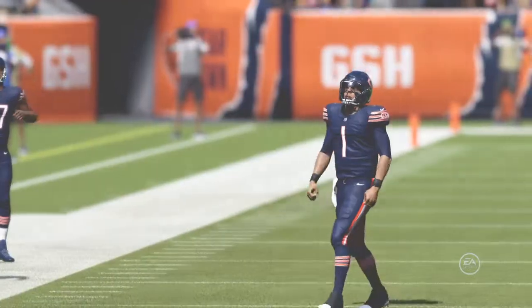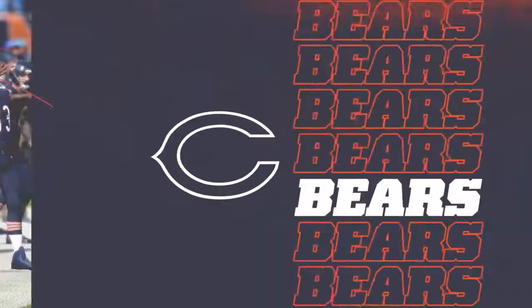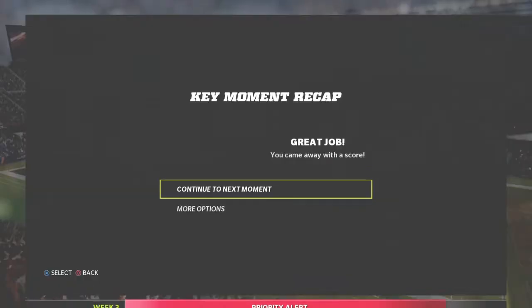That score that they just gave up there, that's a tough one for their defense to swallow because they've had a tough time.